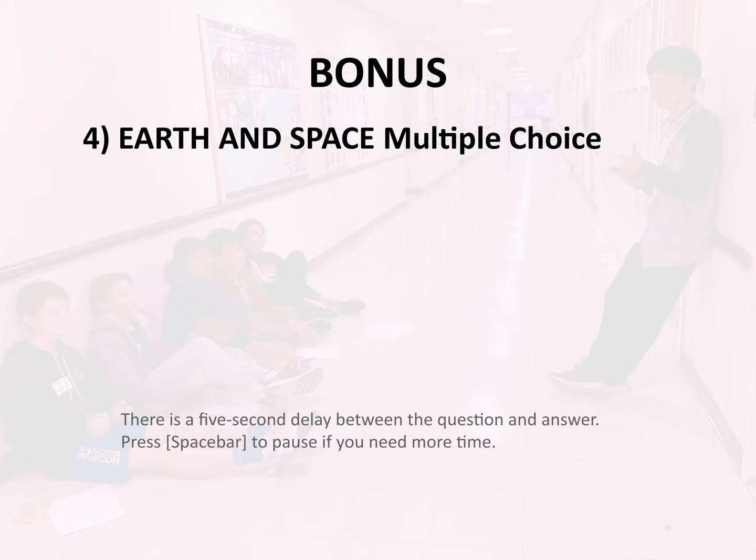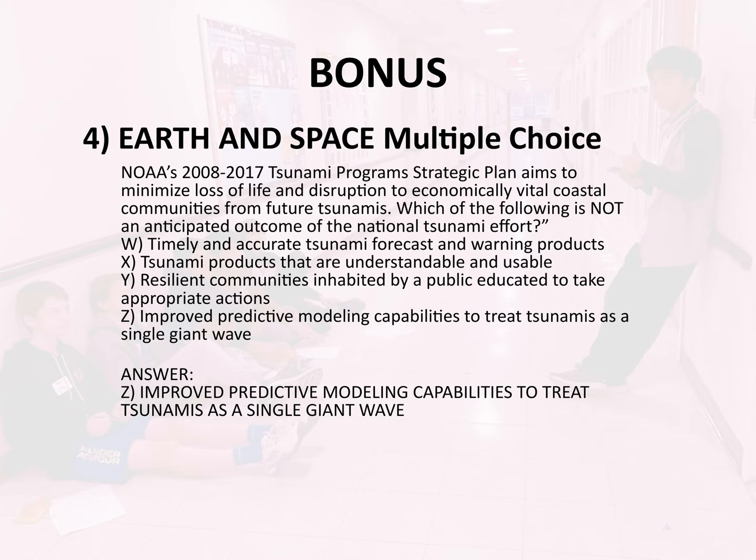Bonus 4. Earth and space multiple choice. NOAA's 2008 to 2017 Tsunami Program's strategic plan aims to minimize loss of life and disruption to economically vital coastal communities from future tsunamis. Which of the following is not an anticipated outcome of the national tsunami effort? W. Timely and accurate tsunami forecast and warning products. X. Tsunami products that are understandable and usable. Y. Resilient communities inhabited by a public educated to take appropriate actions. Z. Improved predictive modeling capabilities to treat tsunamis as a single giant wave. Answer. Z. Improved predictive modeling capabilities to treat tsunamis as a single giant wave.